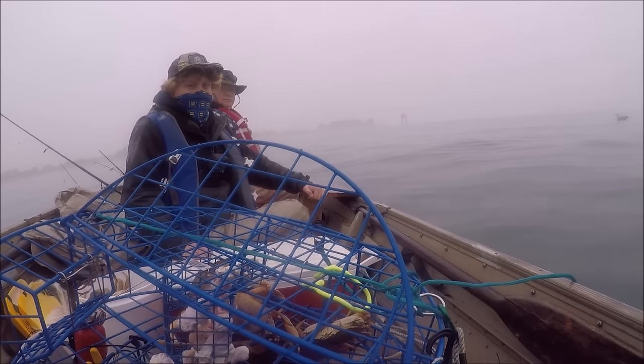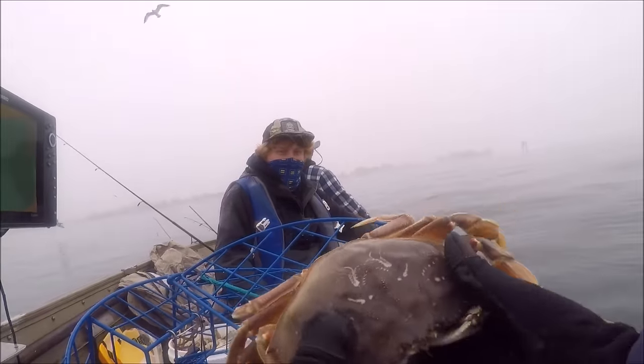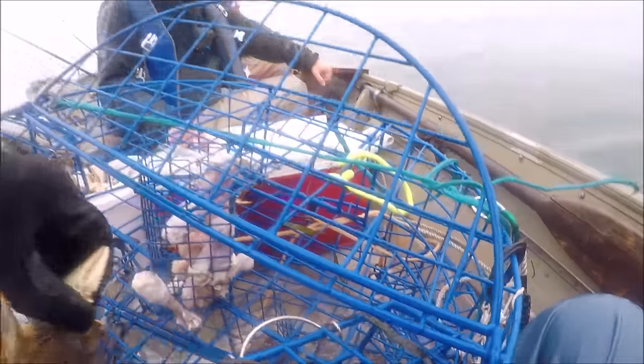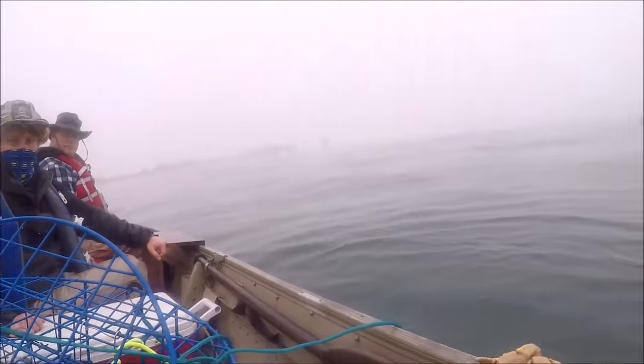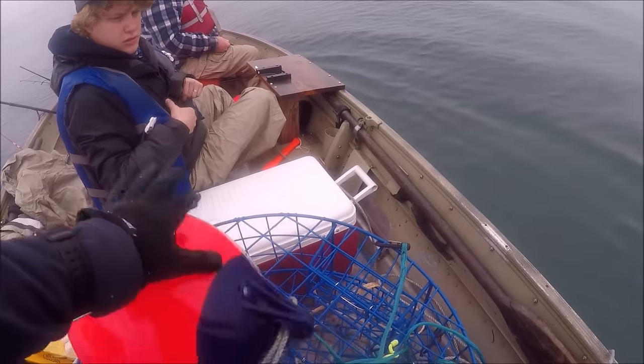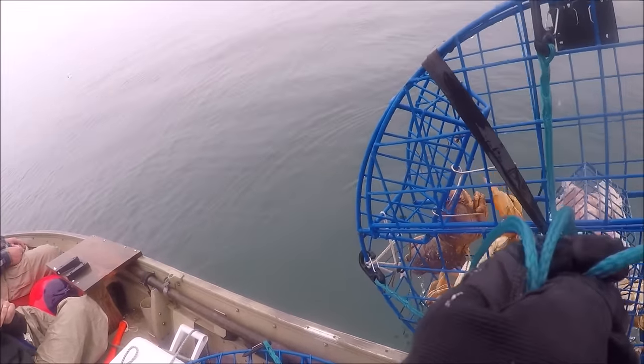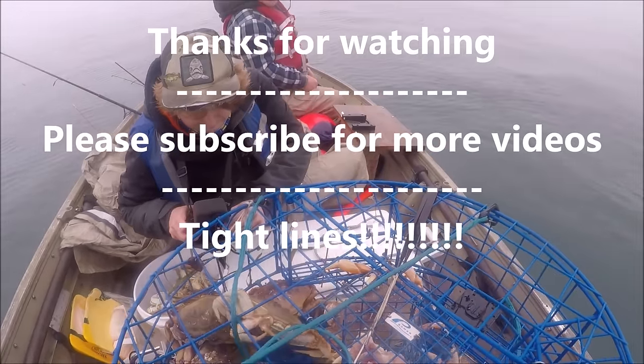Nope. Soft shell. Man, that is a keeper. Soft shell. Crabs? Really? You have to watch. Can you unhook that? Heavy. A lot of crab here. Lots. Well, actually, not as much actually. Look at that. There's a big one right there.